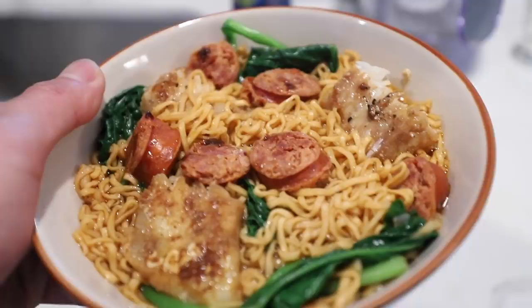I don't know if I mixed the flavors too well. So each thing on its own tastes pretty good. Like the fish tastes good, but it doesn't really match the flavor of the noodles. It kind of matches. I think kielbasa probably would taste a lot better.